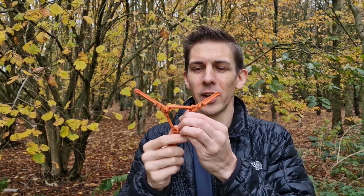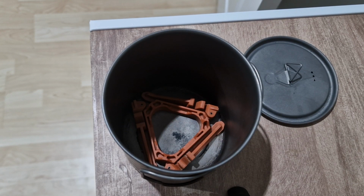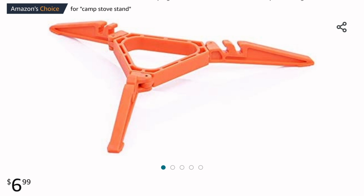So it folds up nicely just like this and it'll fit inside your camp pot. Easy. You put your stove in the middle and you can shut the lid with everything around it. They cost about $6 to $7 online. You can get them fairly easily. They are a really good bit of kit.